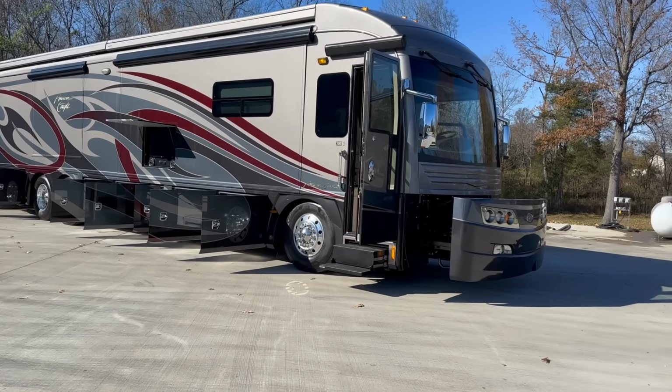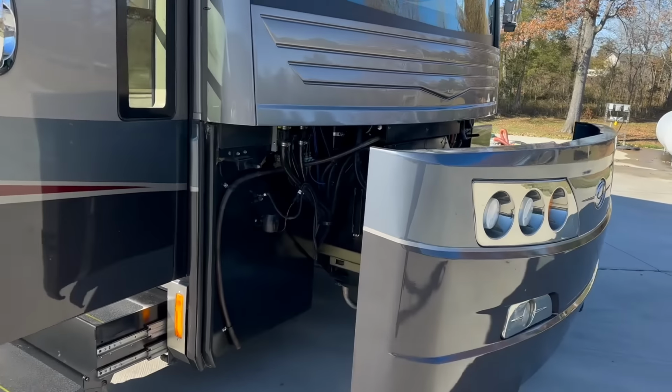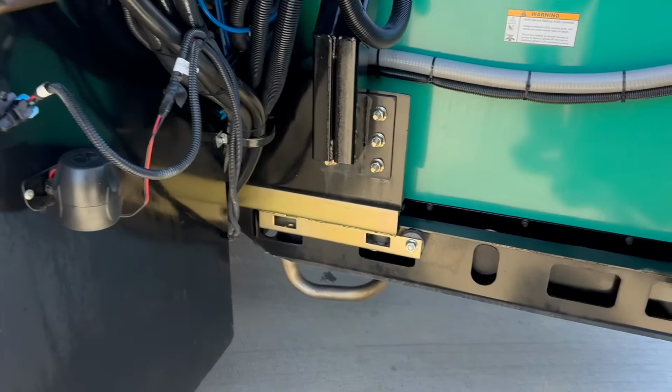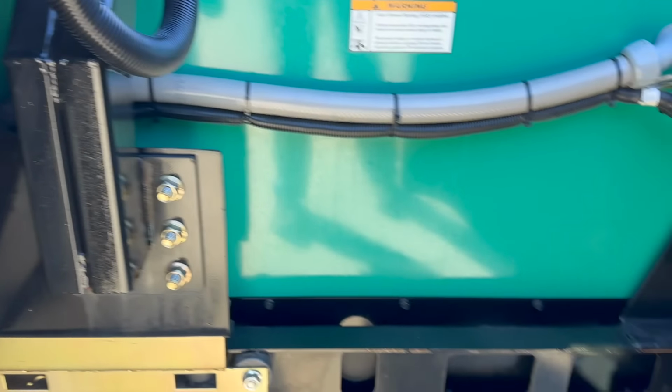All right, got everything opened up. First thing I want to show you is the framework on this coach, just how clean. I mean, just look at the rail that the generator slides on.